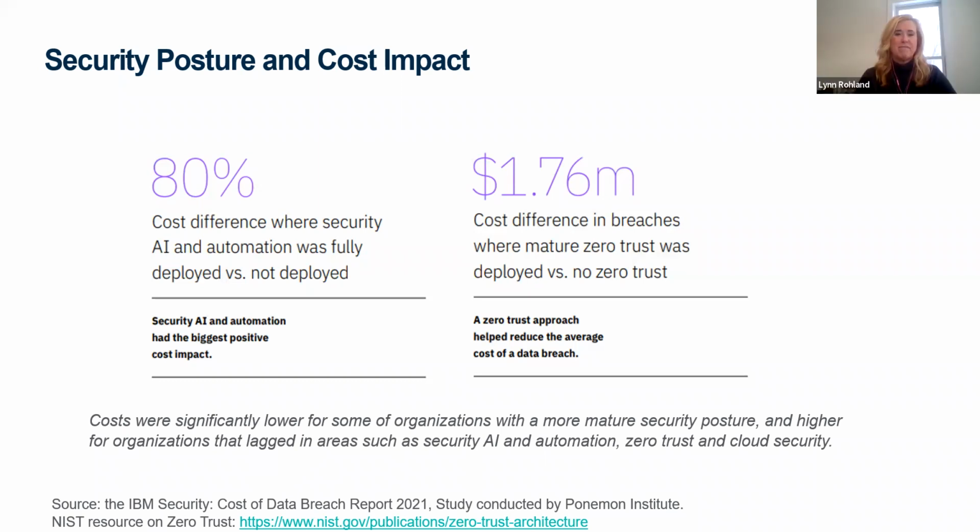The other data point was that the estimate was 1.76 million as a cost difference in breaches where mature zero trust was deployed versus no zero trust. The study here concluded that implementing zero trust reduced the cost associated. To give a little background, zero trust is a security framework requiring all users, whether in or outside the organization's network, to be authenticated, authorized, and continuously validated for security configuration and posture before being granted or keeping access to applications and data.